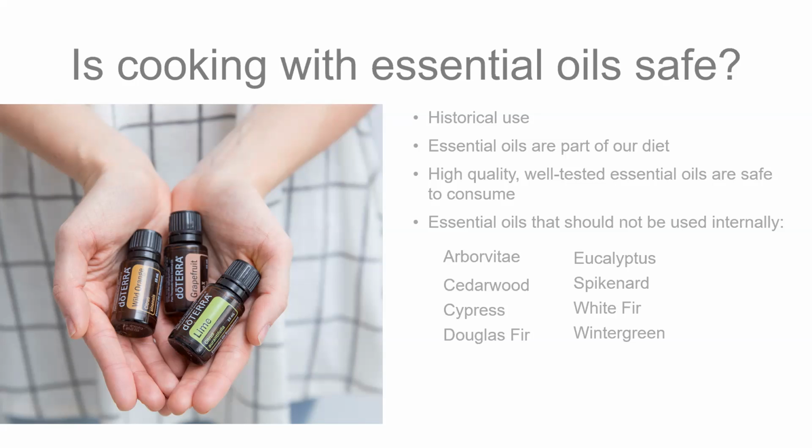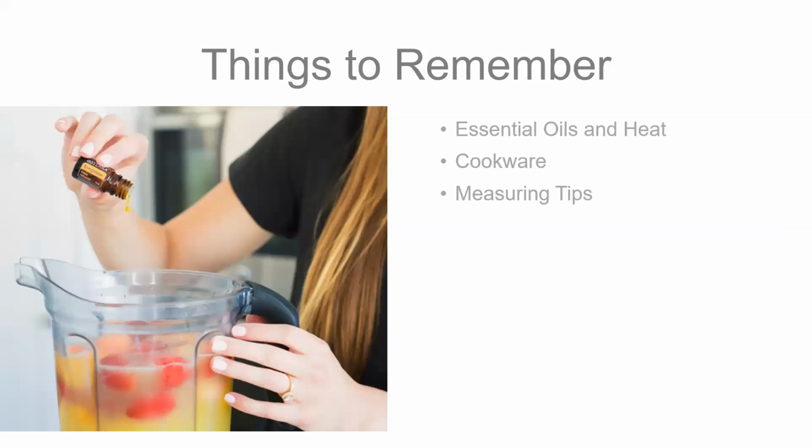Let me just pause. Yes, so there are safe oils, and then there are some that aren't. The way you know is because it has that FDA label on the essential oil bottle. So you'll never wonder, should I take this internally or not? Okay. So when we're adding essential oils to our recipes, it adds flavor.